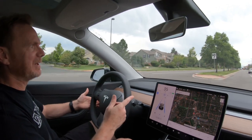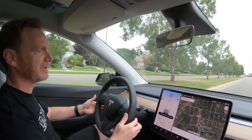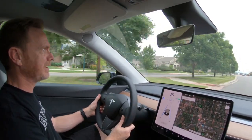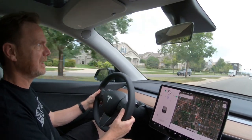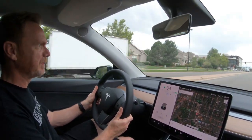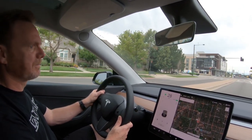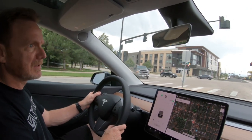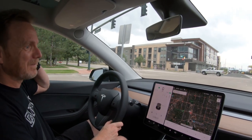We have a stoplight coming up. Let's see what it's going to do. Actually, I need to make a turn up here. So, it flashed blue and told me to apply some force to the steering wheel. It's actually changing lanes on its own. Oh, my goodness. And it sees the red light and started slowing down, but I went ahead and took over. I'm still not trusting it. Not because it's not good. It's just, I'm not used to it.